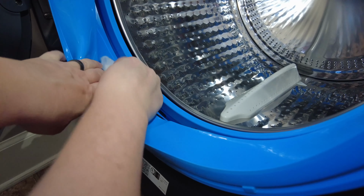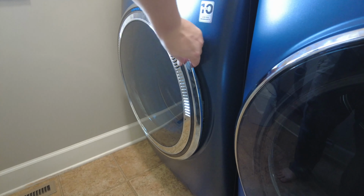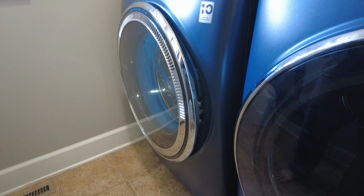For front-loading washers, it's also a good idea to wipe down the door and the rubber seal to remove any debris and soap residue. You should also leave your washing machine door cracked open. That'll help prevent any mold or mildew from developing between loads. And if you have a top-loading washing machine, the fabric softener dispenser and the agitator should be cleaned every month or so as well to help clear out any residue.